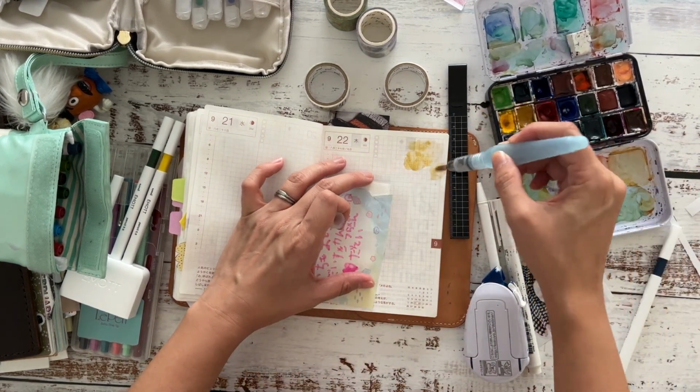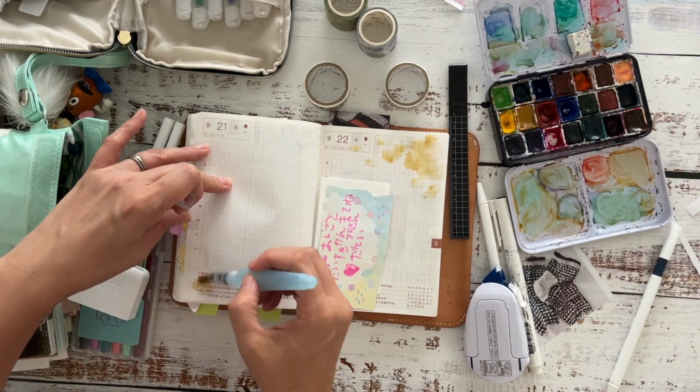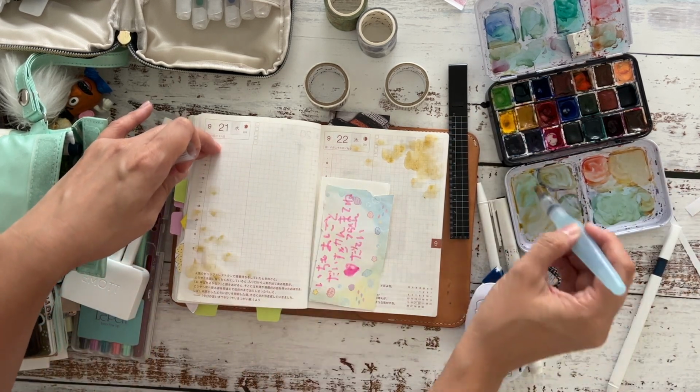I will finish off this video by adding some not washi tape, some watercolor splashes on the page, and then I just kind of let that dry.